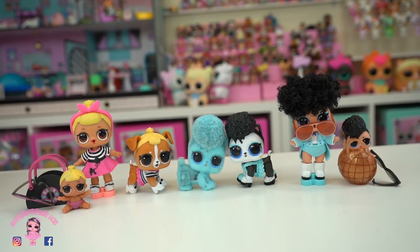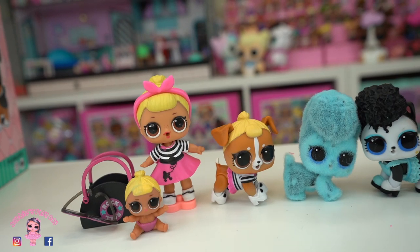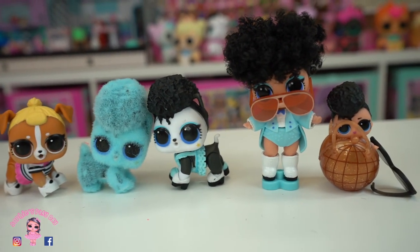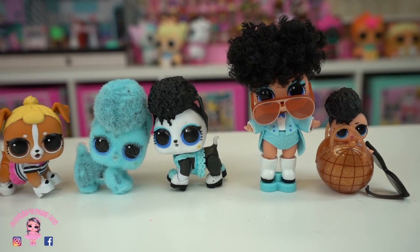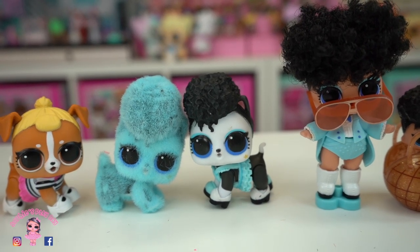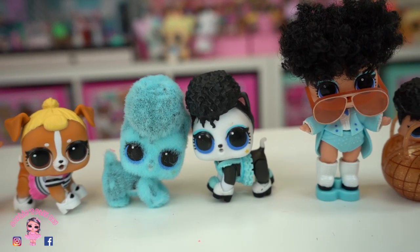And here is our family. We have Pup Swing's family and Miss Jive's family. So we have two of Jiving Cat. We're gonna keep one in its original fur.